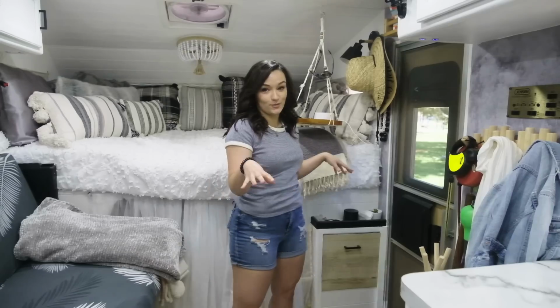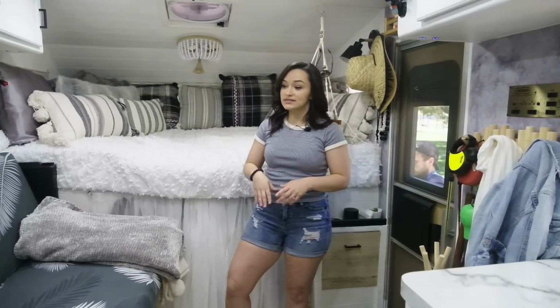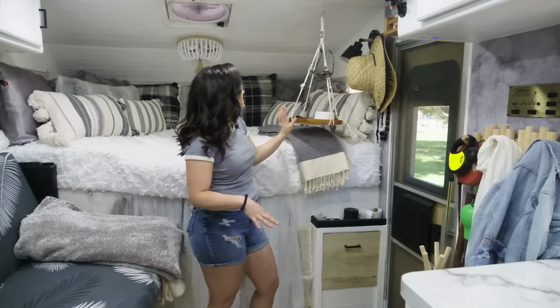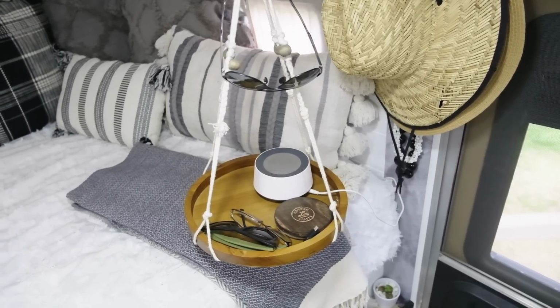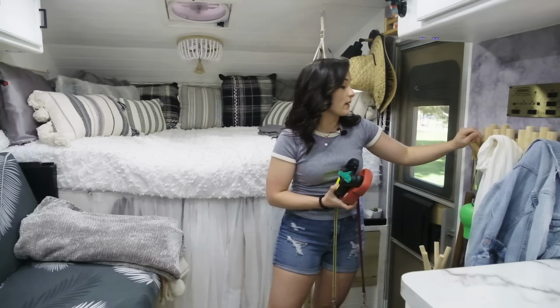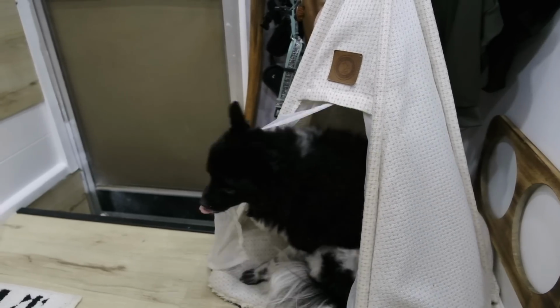So this is our entryway. We like to store a lot of our books and planners up here on top. I took a lot of what we already had in the house and put it here. Here is our nightstand end table situation. This was actually a plant stand that I had in my home before we went full time in the rig. Also, this little bamboo rack, this whole thing can go back and just be aesthetic. But if you actually need them for anything like we do, it's good for that.